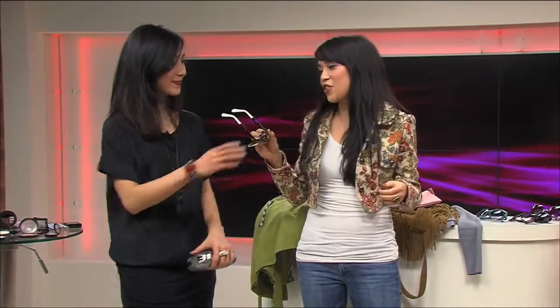And again, the shades. You've got to be feeling the shades. I went with a little bit of a 50s look. I'm seeing these tortoise-rimmed shades. I'm really in love with these ones. And they look great on her. Yeah, they really add.